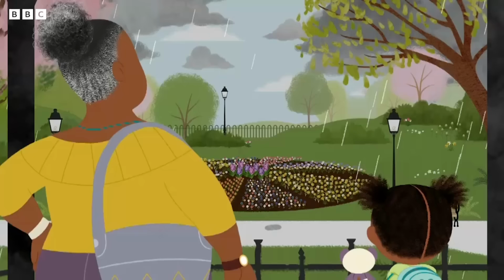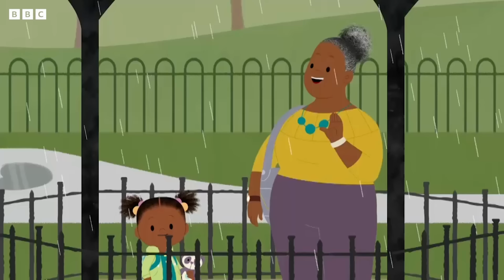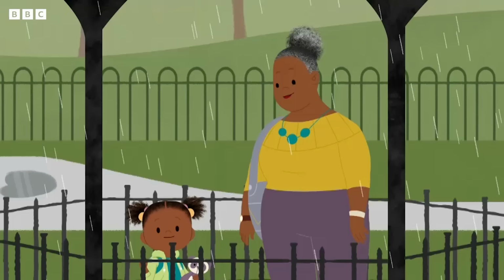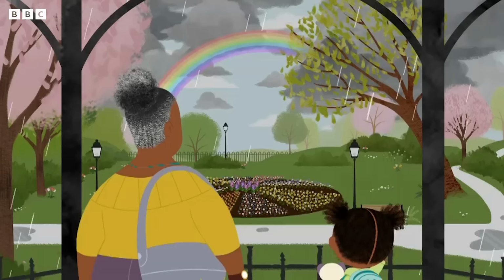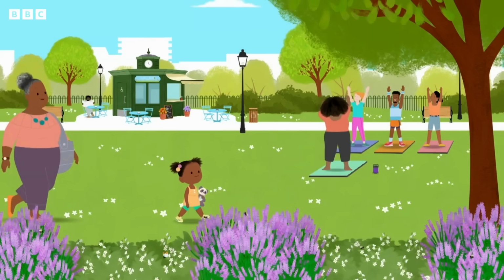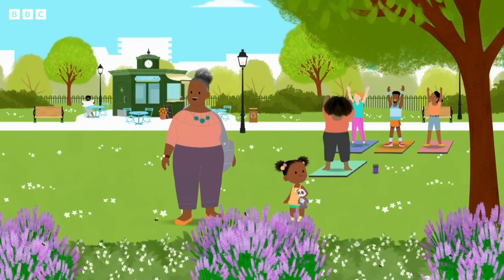Check the weather forecast, Gran Gran. Oh, hopefully it won't rain for long. I can already see the sun peeking through the clouds. Look, Gran Gran. It's a rainbow! This is the first stop on our sensory safari. And it's all about what we can smell.